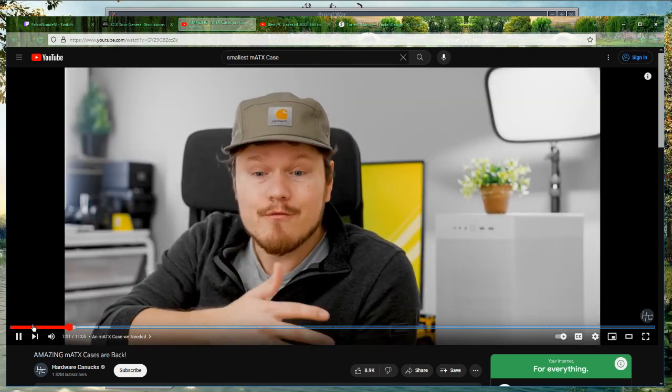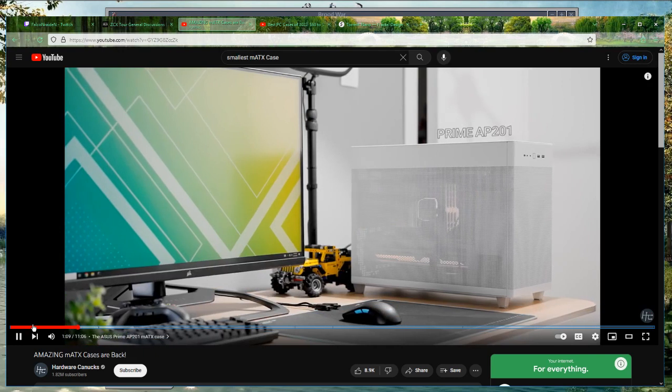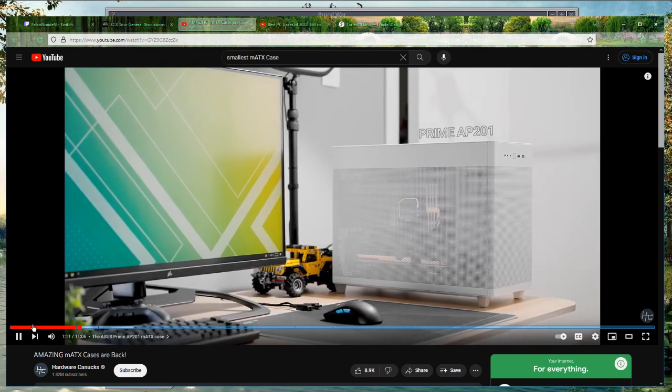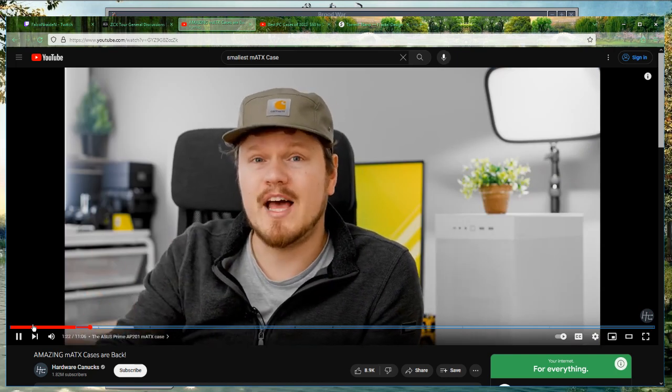And also, this micro ATX enclosure can do everything your standard mid-tower can do, but in a much smaller footprint, except storage. This thing doesn't have much storage, okay? So this is the new Prime AP201. A weird name enclosure, but it's getting a lot of traction. This case is also really affordable, around $80 for both black or the white.